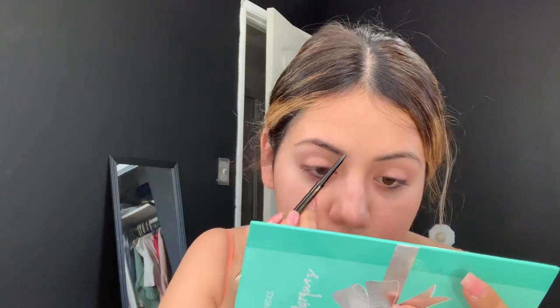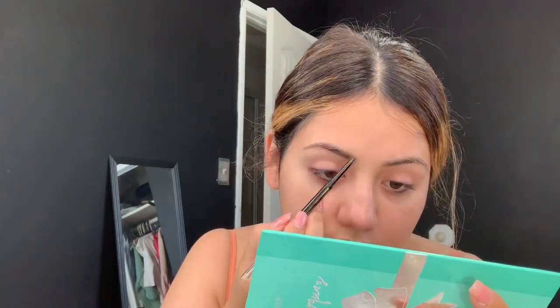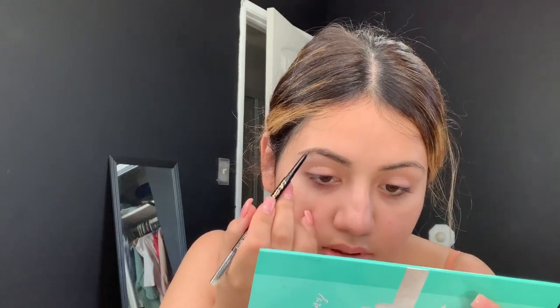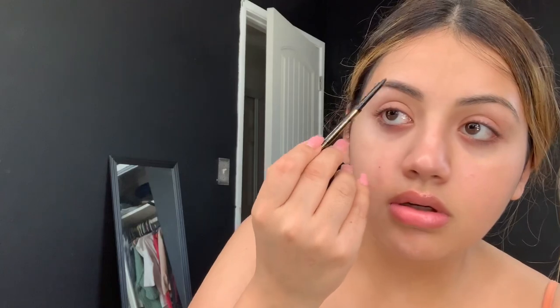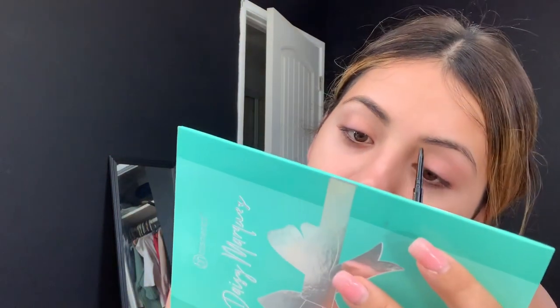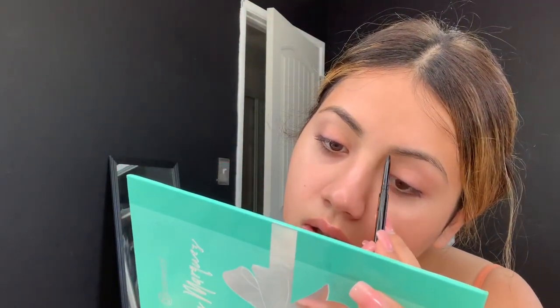I've been wanting to do those straight eyebrows, but I can't, because every time I put on makeup, it's like I'm going somewhere or something. So yeah, that's the first brow. I don't like to do them too dark. If I mess up, I just clean it up.